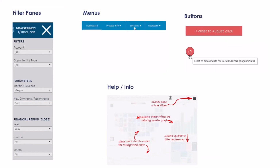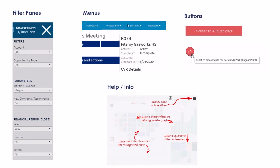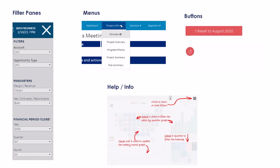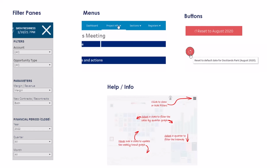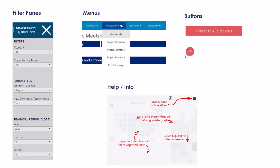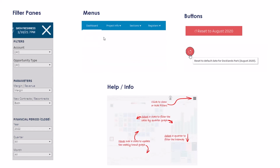Here are some examples. Filter pane here on the left shows, we've got all our filters, and the little X there will hide that whole pane. Menus here, I've got an example of one I built a little while ago where it kind of looks like a website menu, and you can change it to look like you're interacting with a website. It even highlights which one you've selected.